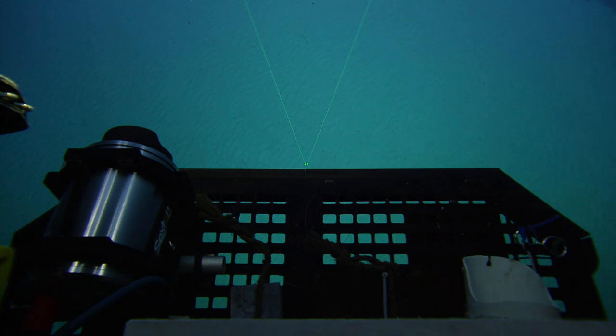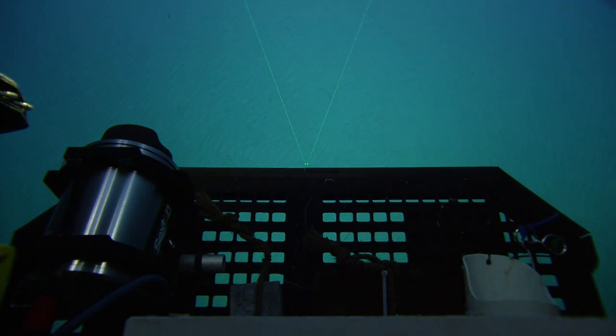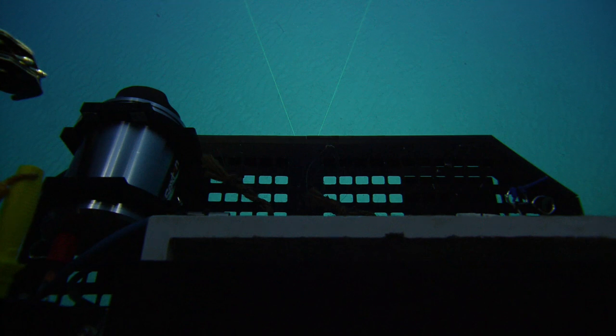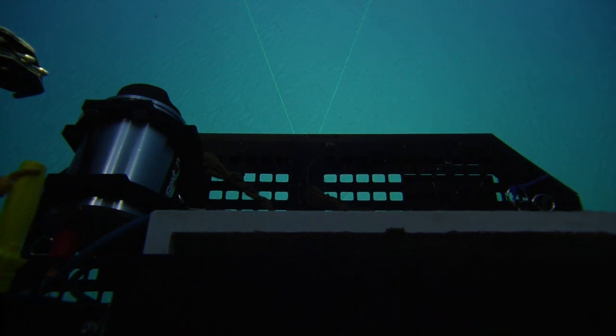So besides being a data logger, you have a lot of experience with corals, and I know Dr. Kennedy over here was explaining his research and his expertise on deep sea corals, but you're not deep sea.